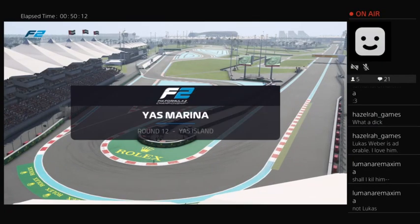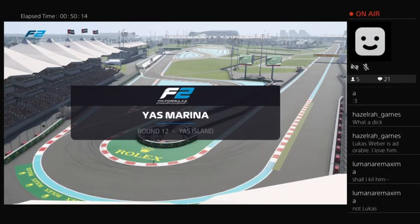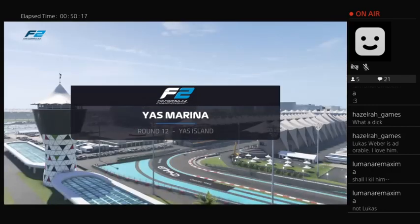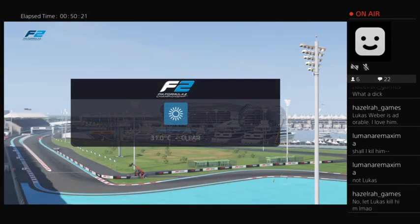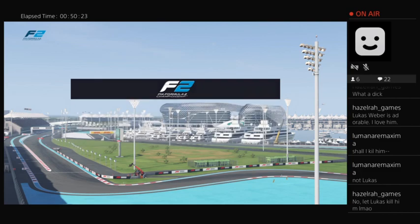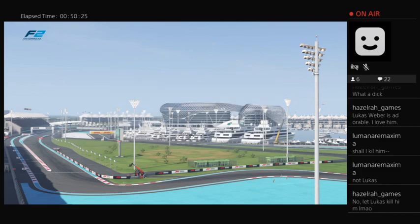So here we are in Abu Dhabi. Each and every event in the Formula 2 calendar has led us here to this, the final event of the championship, and one that promises to be a spectacle every bit as exciting as we might have hoped.